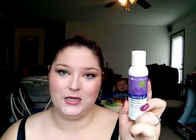Okay, so for the mist, I have the same brand, Derma E, makeup remover with chamomile and cucumber for regular and waterproof makeup, oil-free, fragrance-free, and it's for all skin types. This did not work.